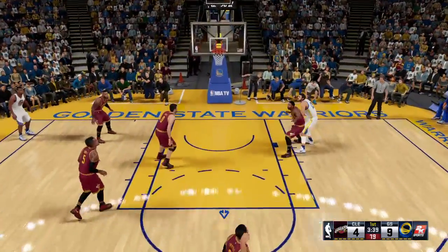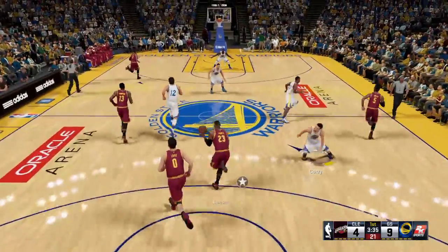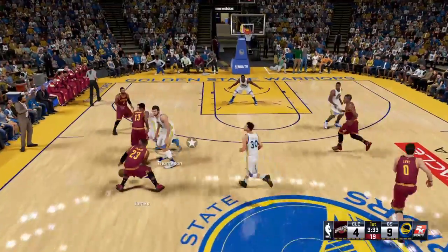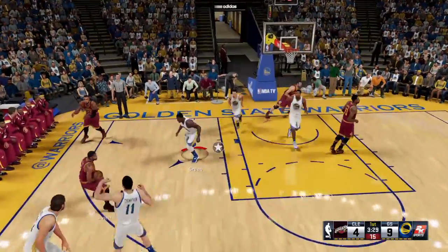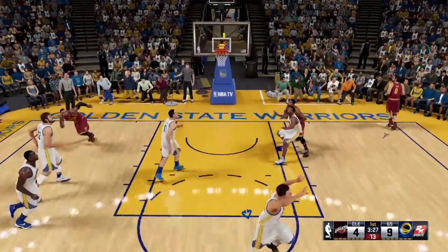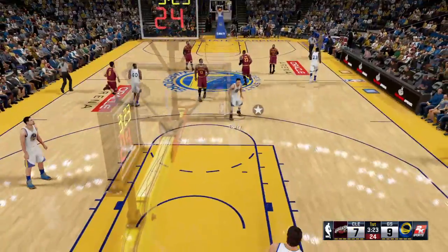It's Curry outside. Again, Curry missing. No doubt it's been a bit of a struggle for him here in this quarter in terms of scoring. Irving with the ball. Guarded now by Andrew Bogut. Smith wide open. He fires. Knocks down the 3.